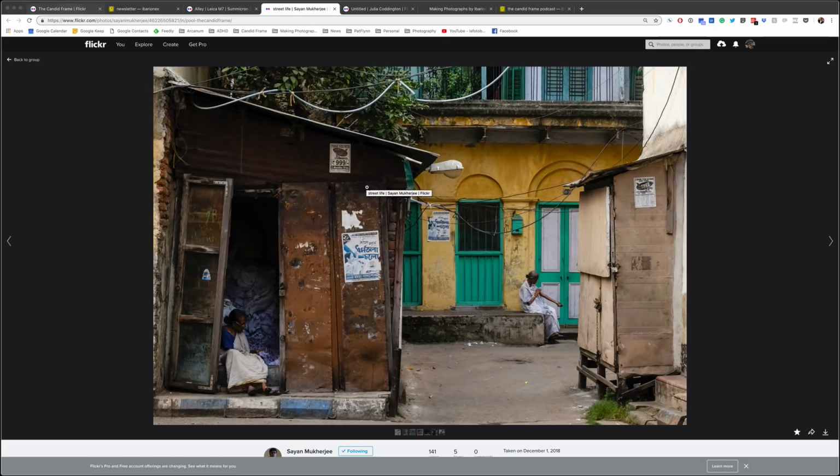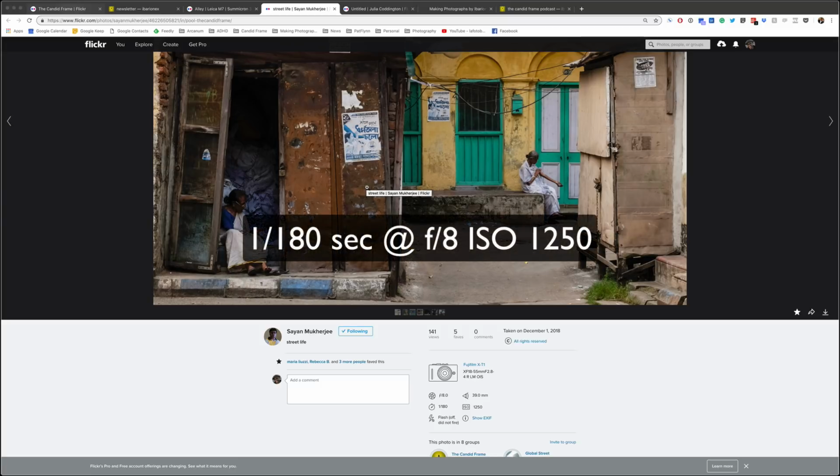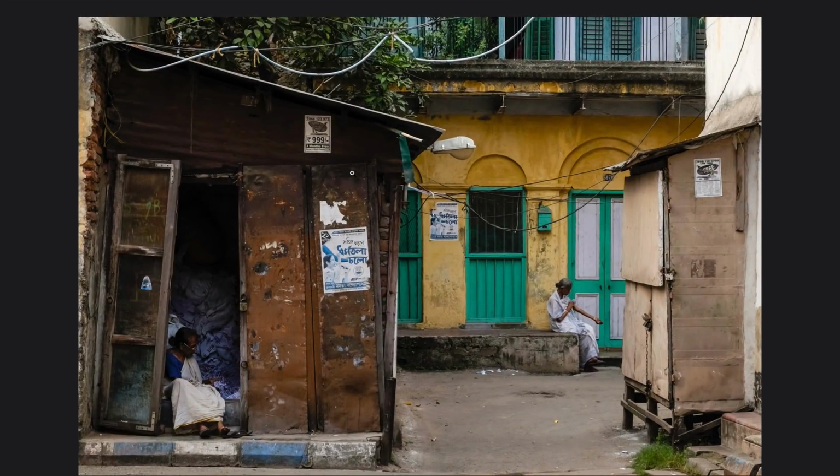Now here we have a shot by Sayan Mukherjee. This was created with a Fujifilm X-T1 at 180th of a second, f8 at 1250th of a second. So here we have a shot similar to the one before. Largely, it's architectural. We have these homes or these businesses and these doors and these windows and these electrical lines that pervade the entire frame.